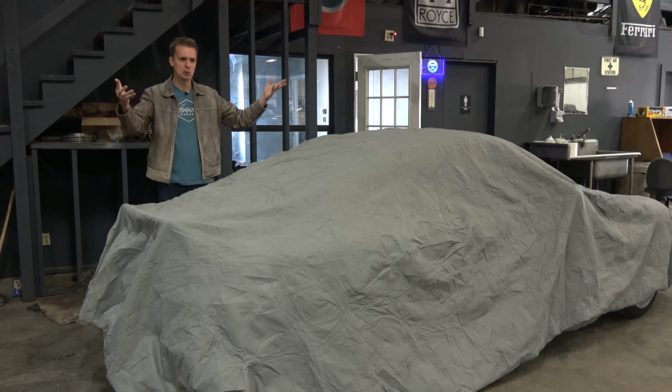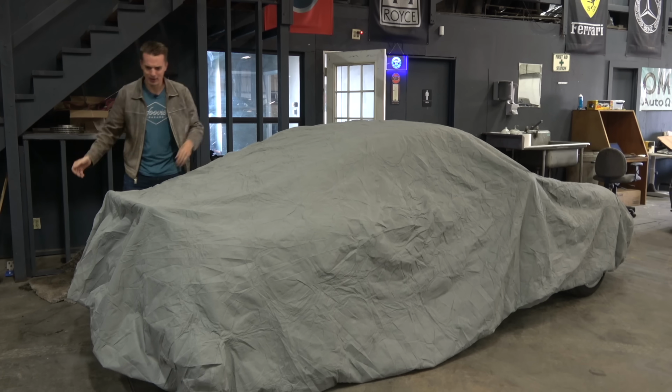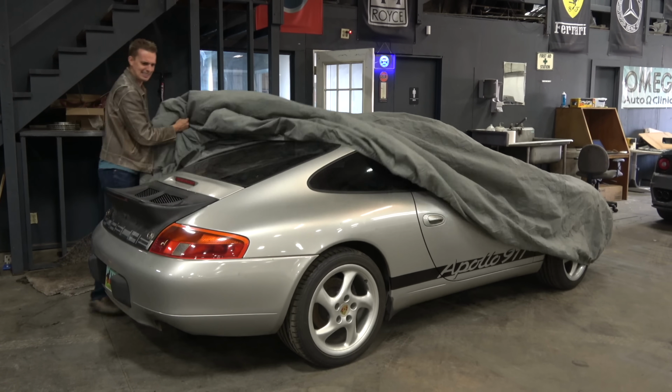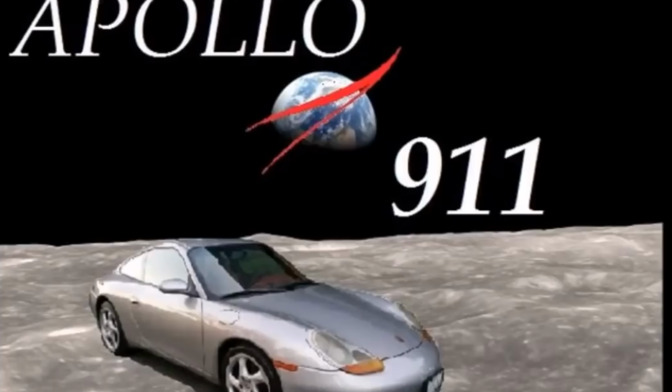The person that I sold it to never did anything with it, so I've bought it back. You probably could guess by now what it is. It's Apollo 911.